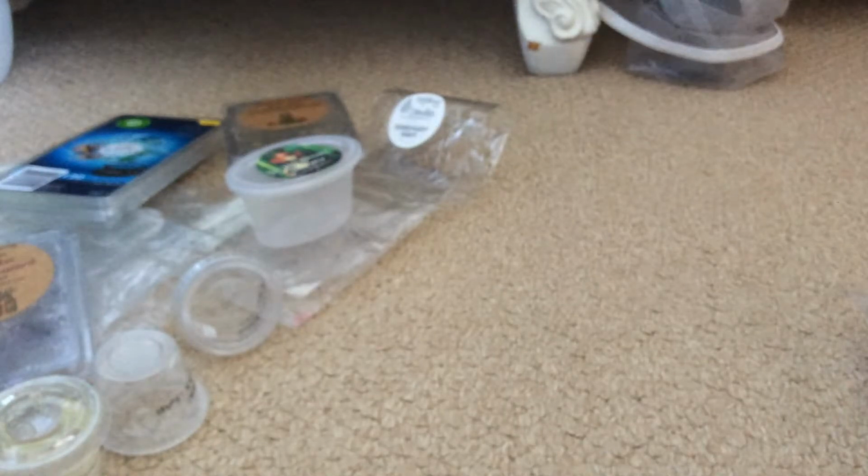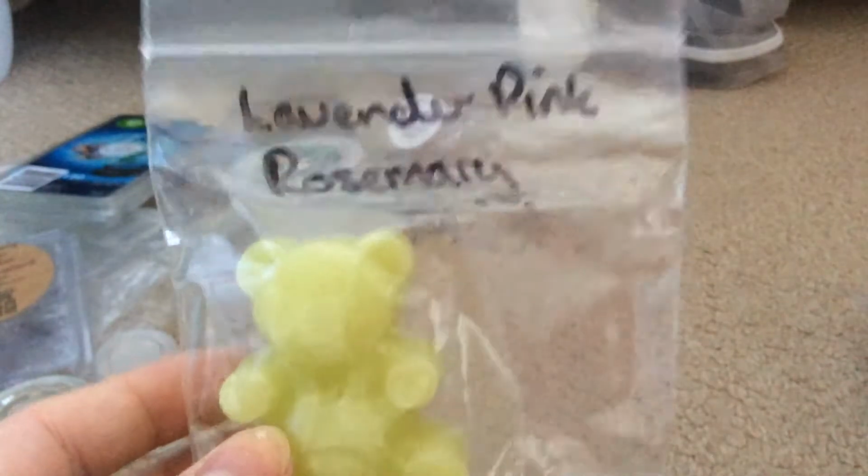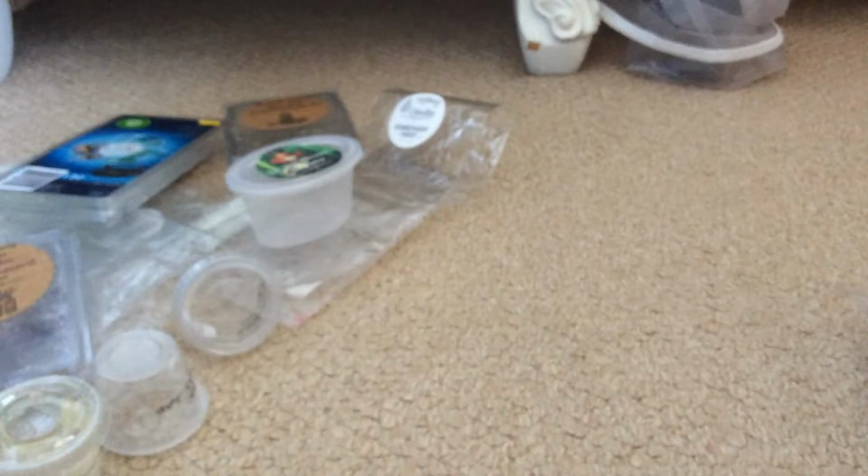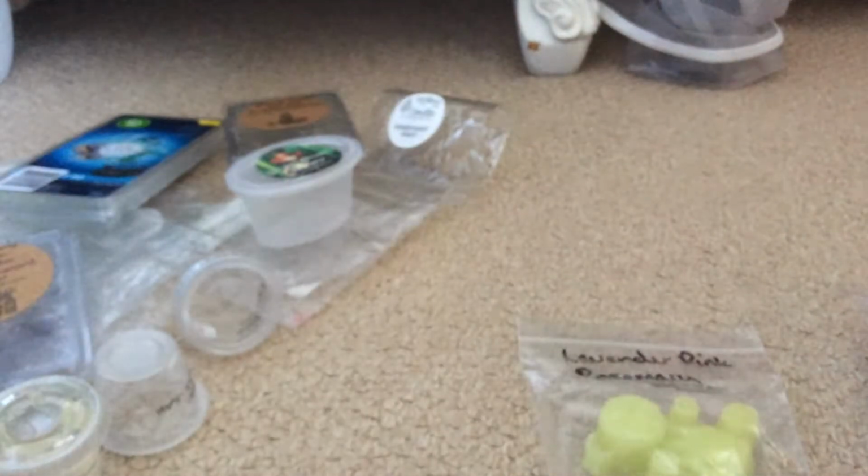So first one here is Tiffany's Lavender Pink Rosemary Mint. This one is literally sweet lavender, pink sugar and rosemary mint, and I love this scent. This is so relaxing. This will probably be put on tonight before I go to bed. I love anything with rosemary mint in it and lavender, so this is a great scent. I hope she brings this back again because I love that one.